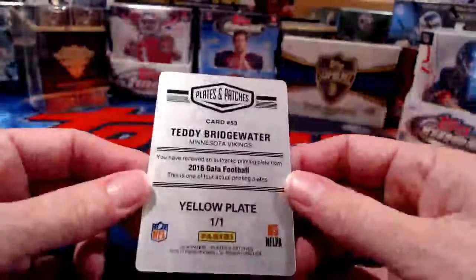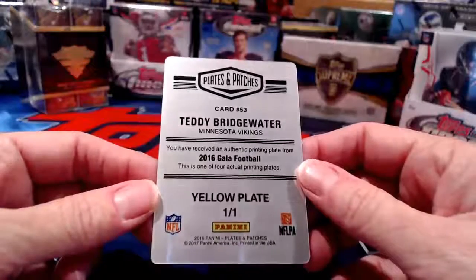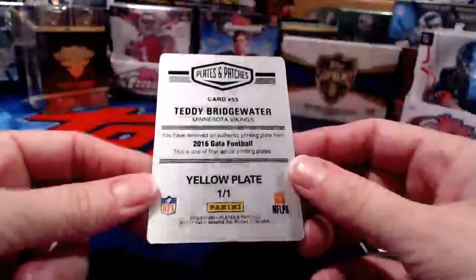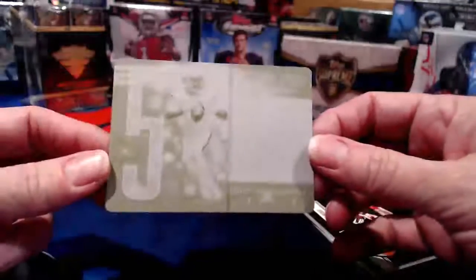And then our printing plate, our 1-of-1 printing plate is Teddy Bridgewater for the Vikings. That's out of Gala Football. It's the yellow plate 1-of-1. And of course, as you know, with all these printing plates, they're always going to have some surface scratches and wear on them. That's simply because they were used in the actual printing of the card. So they're not going to be pristine.